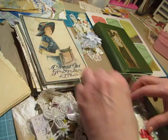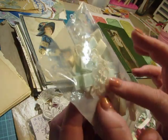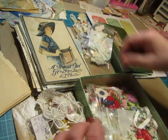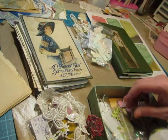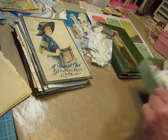I don't know, we'll see. These little ribbons, little blue ribbons with a lace flower, I'll get those out. And I think that's enough of that stuff.